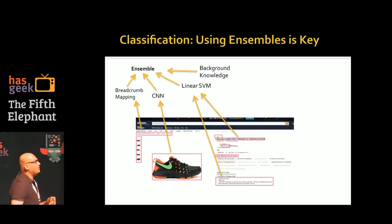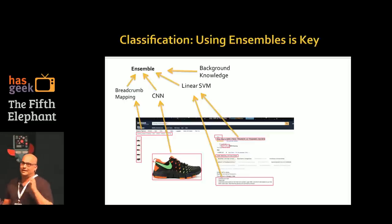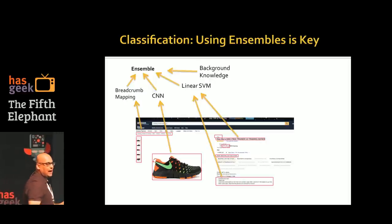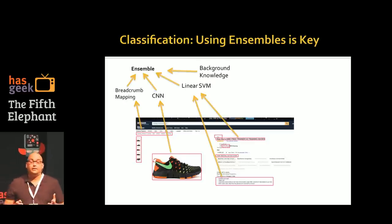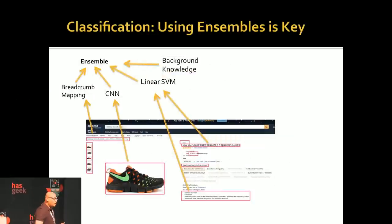So yeah, this is a challenging problem. And the key learning here was using ensembles. You cannot just use one class of data to solve this problem. What you need is a battery of approaches and a good ensemble in order to solve this problem. What are the different approaches? Let's start with the simplest one, which is the breadcrumb mapping.